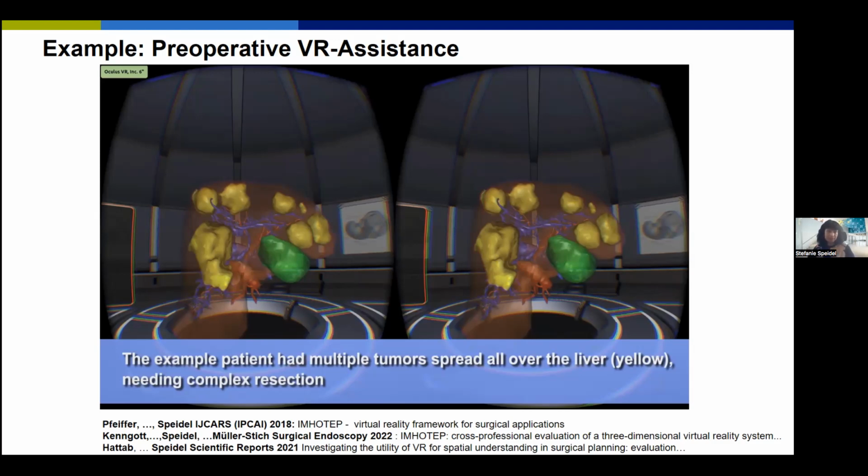The surgeons, they were quite happy with it, but we also did a small study where we compared a normal desktop view with a VR view, and we had a scene understanding task for the participants, and afterwards they had a direction estimation task where they used a pointer and a printed 3D model. And the findings were that there was no advantage in spatial understanding compared to the desktop version. So these were first findings, and we have to see if it really makes an advantage to use it for surgical planning.